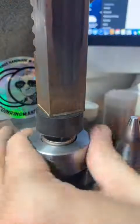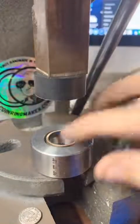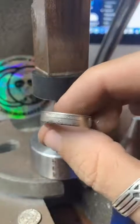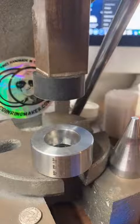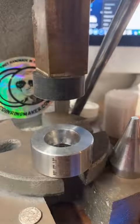I've also gotten a lot better at feeling the tension in the ring when I stretch it, so I can kind of tell when it's going to snap before it does, because I've snapped enough to know when it's going to happen. And at that point, I'll anneal it.